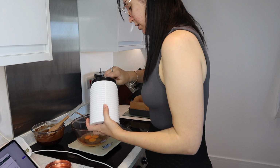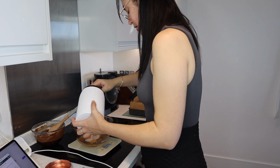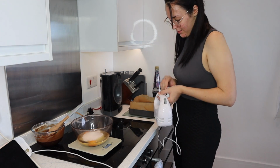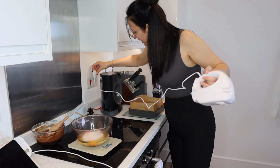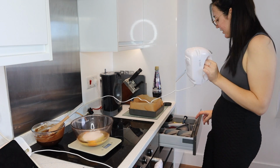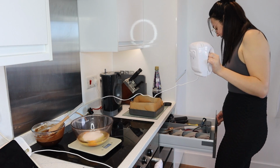So we need, you know what, unplug Callum's coffee machine for a minute. Like I said, there's not much space in my kitchen, but I still wanted to do this because I love baking.